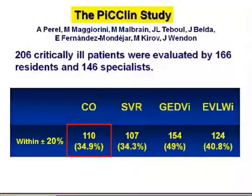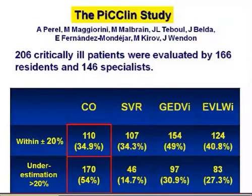This is a multi-center study that was not published yet. It was 206 critically ill patients that were evaluated by 300 physicians, and you can see that the percent of accurate prediction of cardiac output was 35%. Only 35% of clinicians predicted cardiac output correctly. And by correctly, I mean plus minus 20% of the measured value. What is also interesting is more than 50% actually underestimated cardiac output at the bedside.